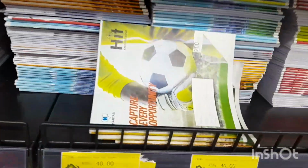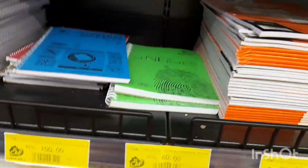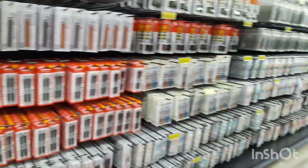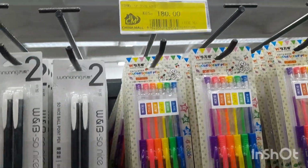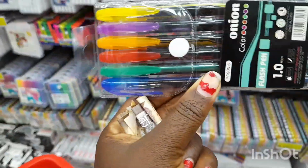I think it is time now for me to start buying things, because this one is 60 bob. Do you mean? Files at 150, clipboards 150. Guys, you people. You know, these are China products indeed. This old pen, like this. It's very cheap.